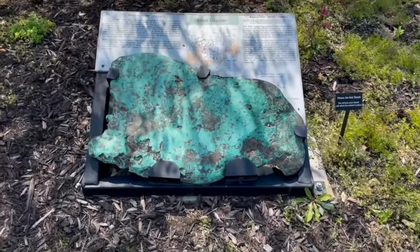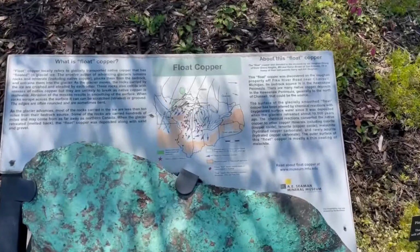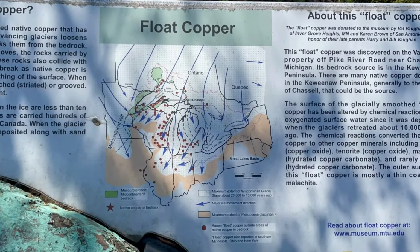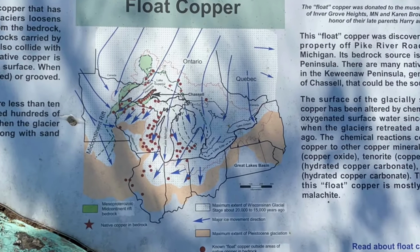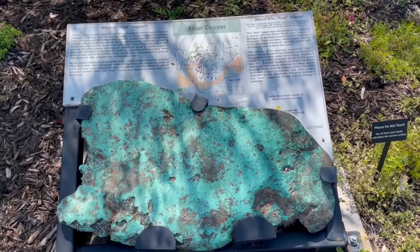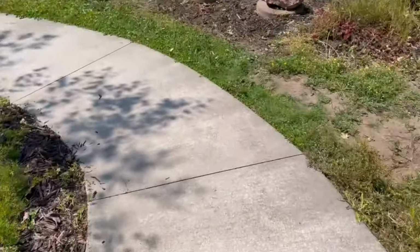So, float copper. And this is a good little map there. But yeah, that's what we call native copper. It's not disseminated throughout a rock. It's pretty much a pure chunk of copper. Igneous.